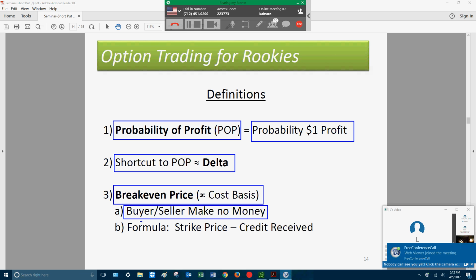Everybody breaks even. The formula for working out your break-even price or your cost basis is real simple. All we're going to do is take the strike price that we sold and subtract the credit received. And don't worry, I'll illustrate this too. So these are just definitions. We'll show you how it works in reality in a second.